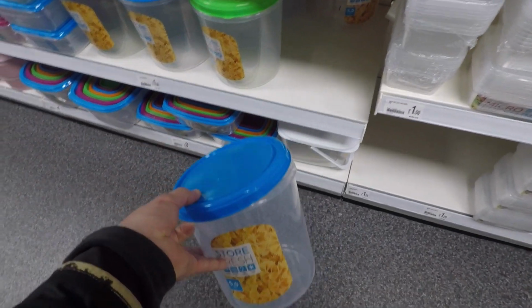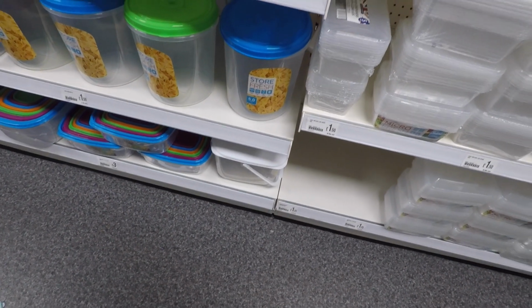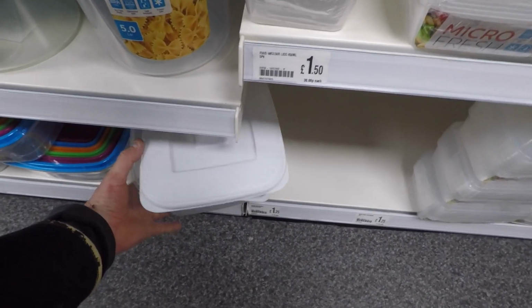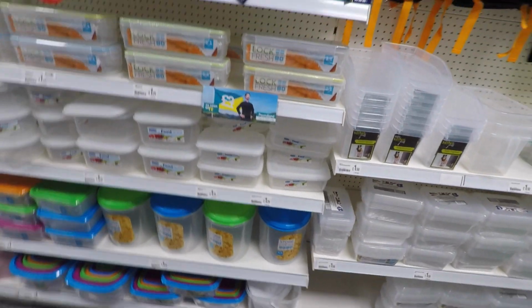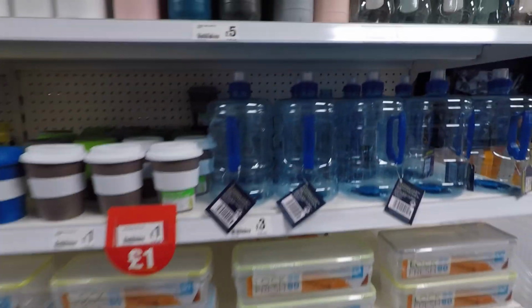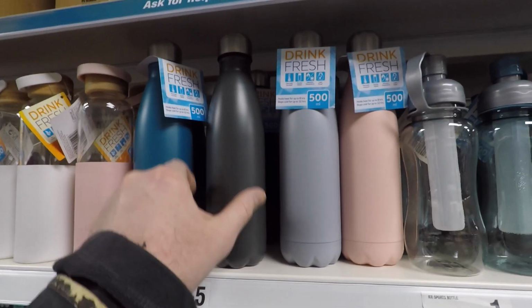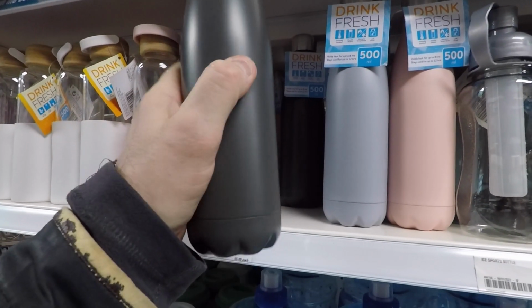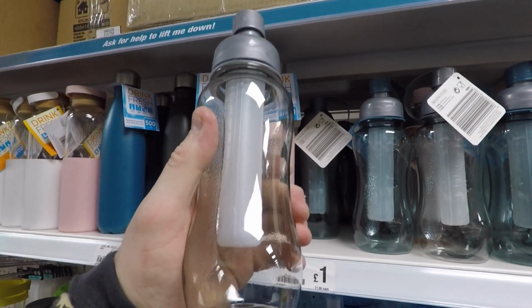Here's some nice bigger containers, look. £1.50. Bit expensive, aren't they, these? Plus they've got a double wall, so you can't put these in a fire. Okay.